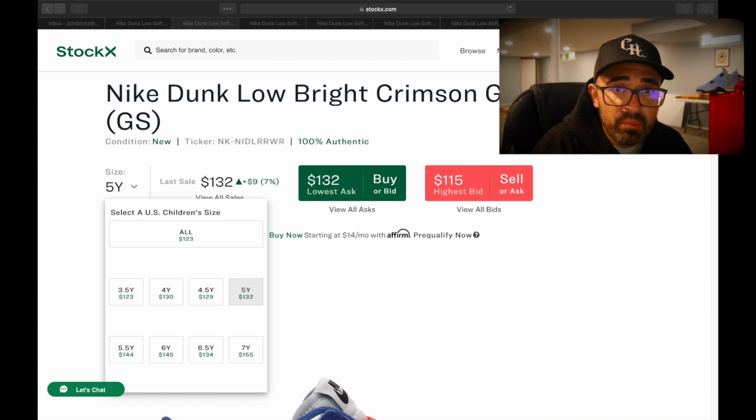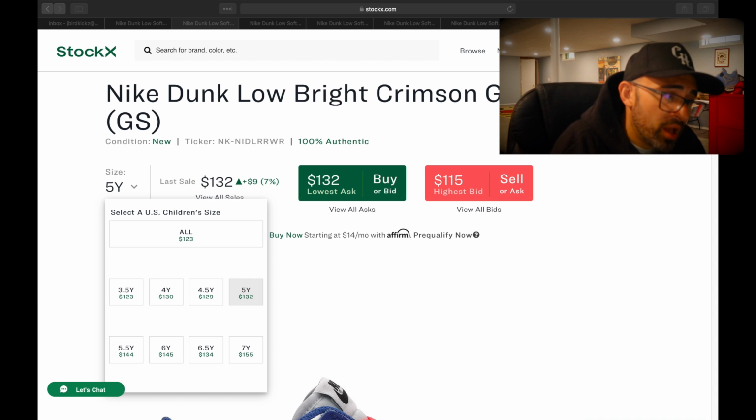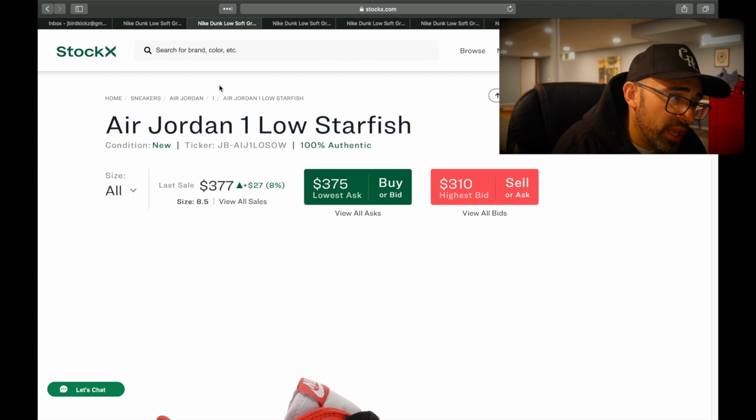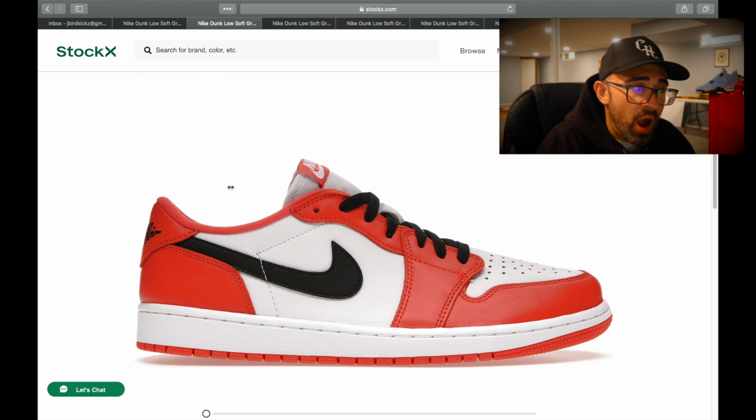Again, margins are slim, but just something to be aware of on that pair. After that, we have the Jordan 1 Low Starfish. Now, looking at this pair, it is a beautiful pair of Jordan 1 Lows. However, when I'm looking at the prices on these, they are extremely high.